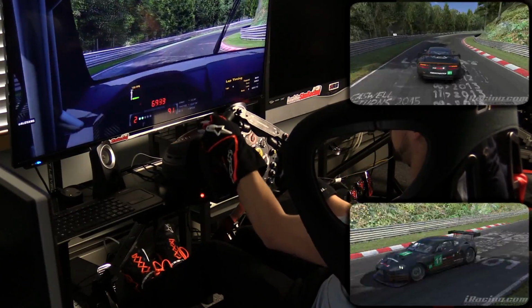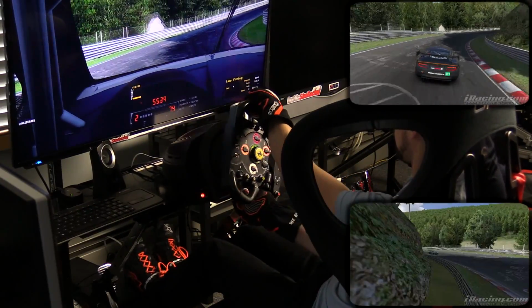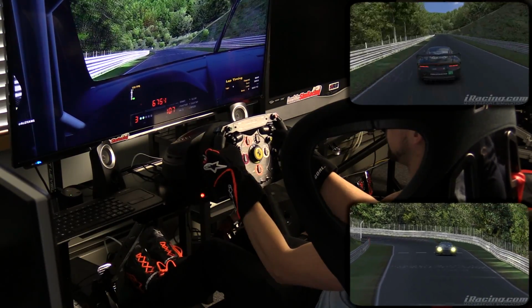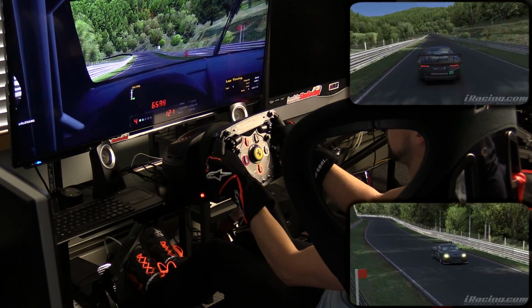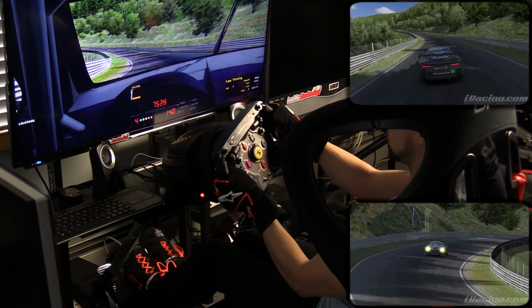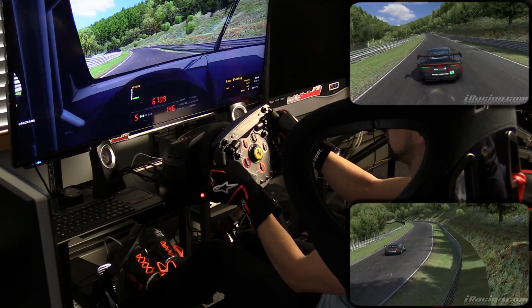And this corner is very deceiving. You really gotta get on the brakes here because the radius tightens up about mid-corner, and you can get yourself in a world of hurt. Now this is just flat out through here. Yeah, this is all flat out. I love this. It's probably one of my favorite sections of the course.